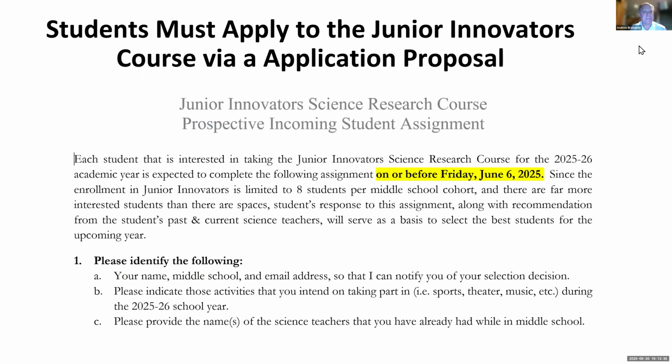So the application is pretty straightforward in principle, but it does ask your son or daughter to really start to think about what interests them and what they might want to do in this very unique class. The first thing I asked for, well, it's due June 6th, and that would simply be by email would be fine. Again, we limit it to 8 students per middle school. This year we have, I believe, maybe one short of 8 per school. So we've got 23 kids in the program. And it has grown in popularity, both in application and enrollment, over the 3 years.